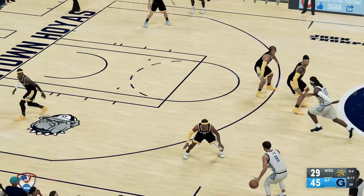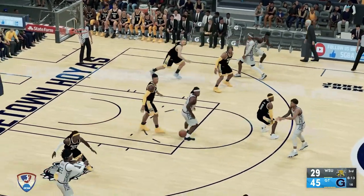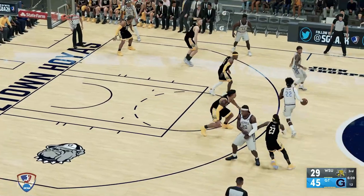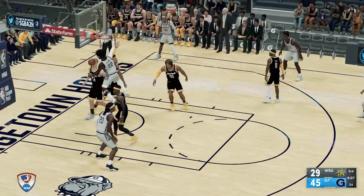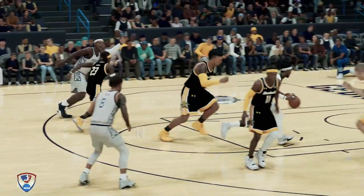Georgetown pushing the ball right up the floor. They're looking to get some more. They're feeling hot as well. They're in this thing. They're feeling it now. We got 6 minutes to go, third quarter. The lane's wide open. He's throwing that down. Bottoms up, everyone.